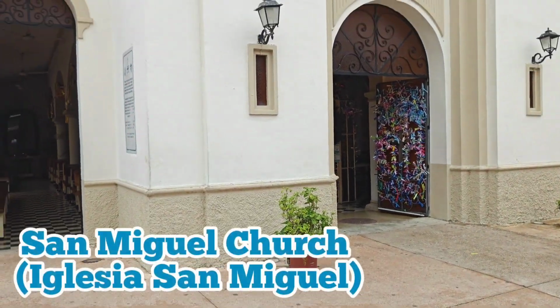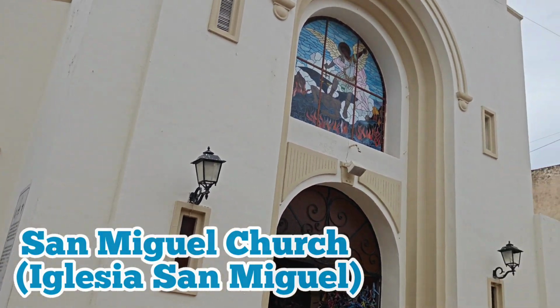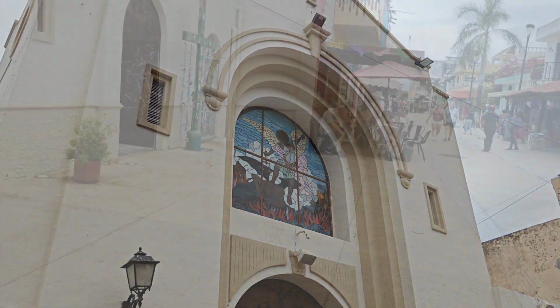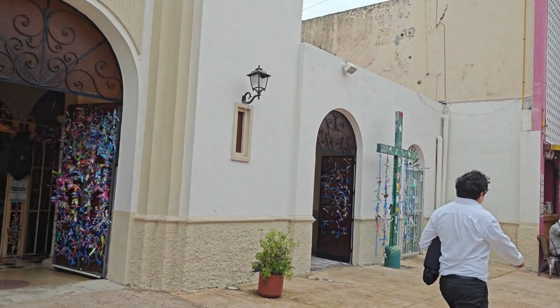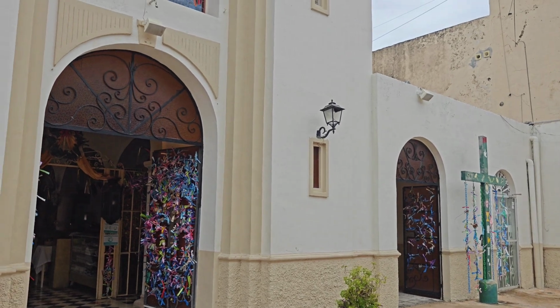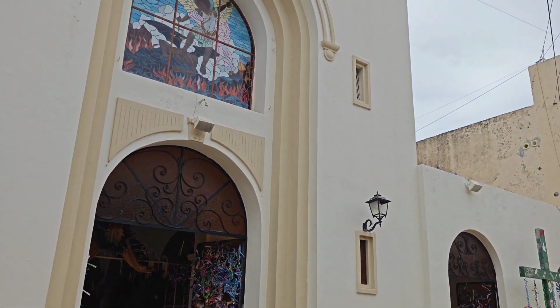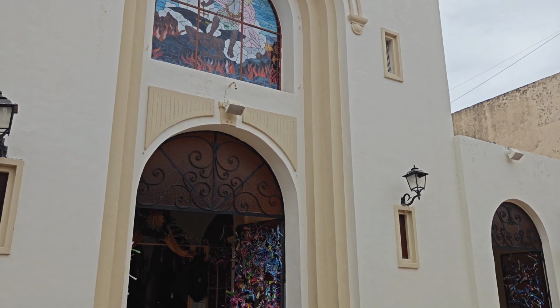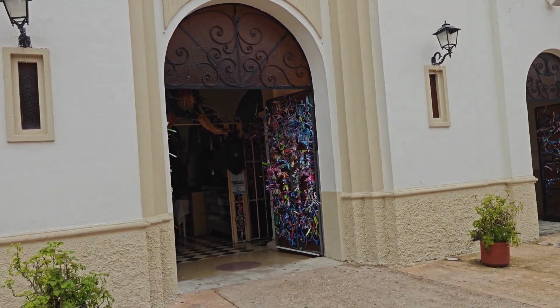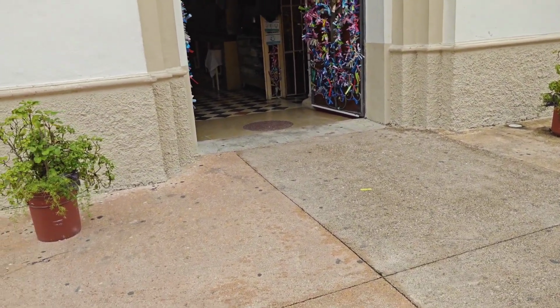This is the Church of San Miguel de Cozumel, who it's named after. San Miguel de Cozumel is important because it was here in 1518, 3 days after they arrived, the Spanish did the first worship services on this spot. That's what that red spot's for.